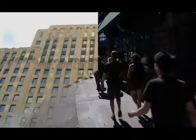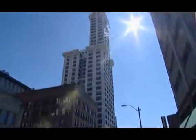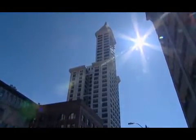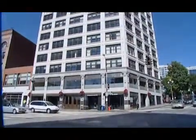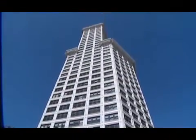It was the second tallest reinforced concrete structure in the United States at the time of its completion. Okay, so you're looking at the Smith Tower. Built in 1914. Style is neoclassical, and it's a designated City of Seattle landmark. It was advertised as absolutely fireproof.